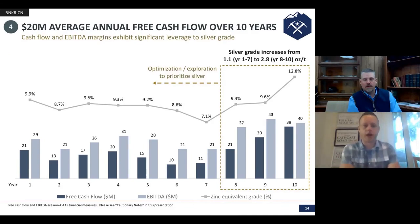here is what I think is potentially one of the most interesting, if not the most interesting slide we have in our presentation, because it demonstrates to investors the cash flow and the EBITDA that we plan on generating out of this mine. You can see the headline in the slide, $20 million of average free cash flow over 10 years. The dark blue bars are free cash flow, and the light blue bars are EBITDA. Again, keep in mind that we're at a market cap of $39 million. So we've got a $40 million market cap, a $42 million initial capital expenditure, and we're going to be generating $20 million of free cash flow at the mine level for 10 years.